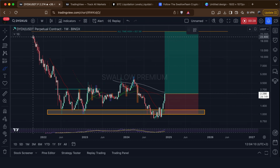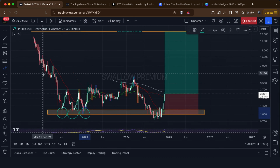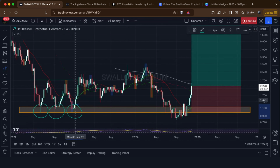Basically, after we had this bigger downward movement on DYDX coin, we formed a nice local support zone, putting up three bottom lines here. So one, two, three. And now, usually when we form this kind of movement on a weekly time frame, upon breaking this zone here, so you can see we drew previously as well here, one line. Upon breaking it, it would initiate a potential upward movement and just switch of trend.